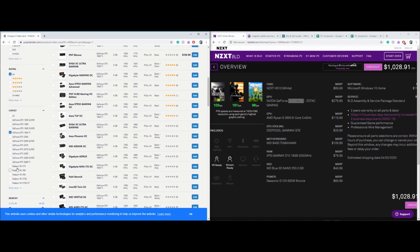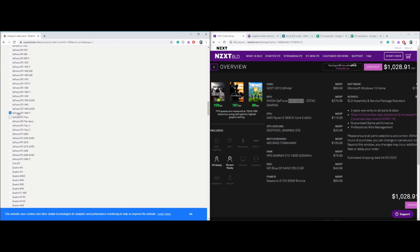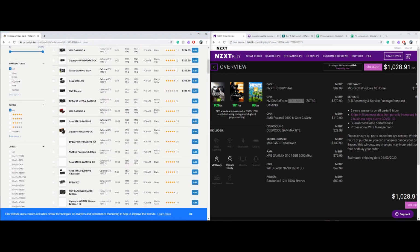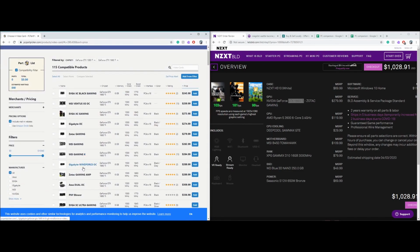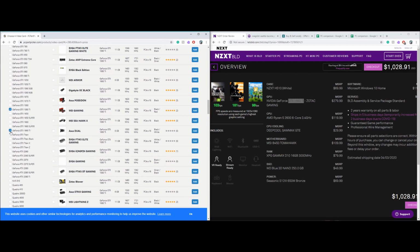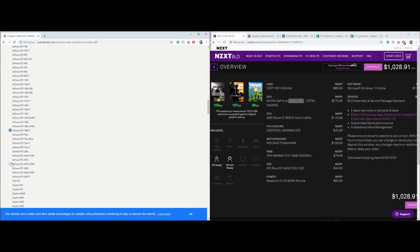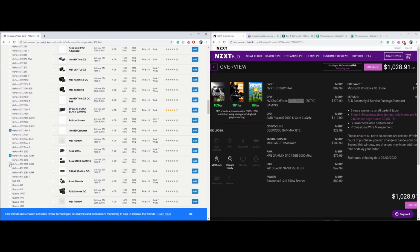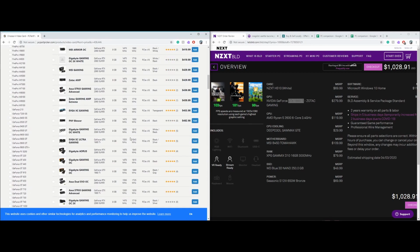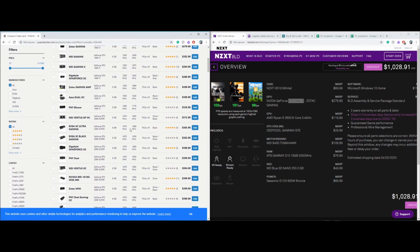Let's see if they have any 1080 Ti's. Nope. Let's see, 1080 Ti's. Anybody have one in stock? Nope, there's none in stock. But this is all brand new online, so we're just gonna go with this. 1660. Let's see if we could get a 2070, maybe a 2070 or a 2060 Super for the same price as this NZXT board. Wow, I haven't looked at prices for these boards yet, but wowzers.